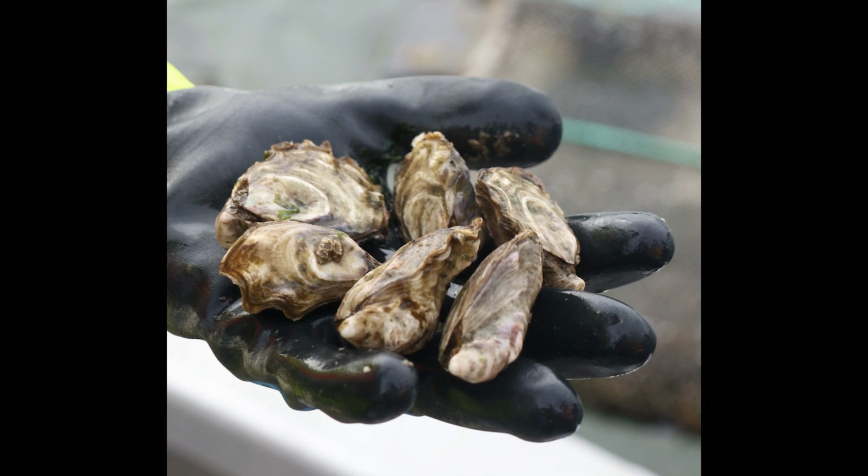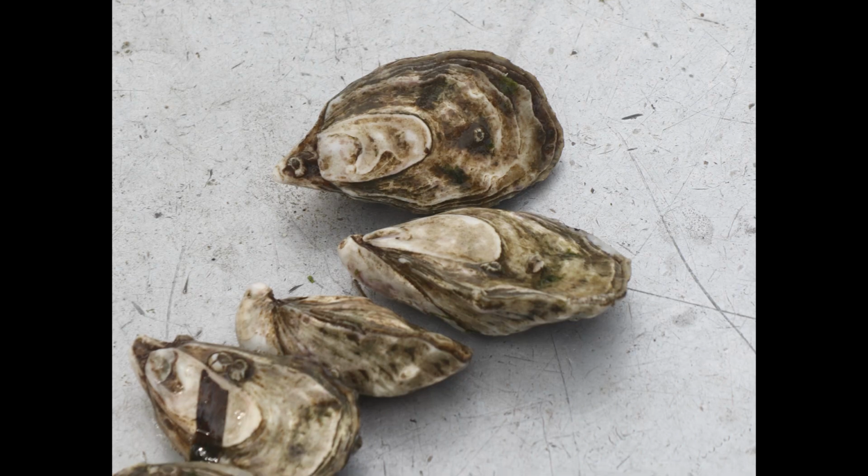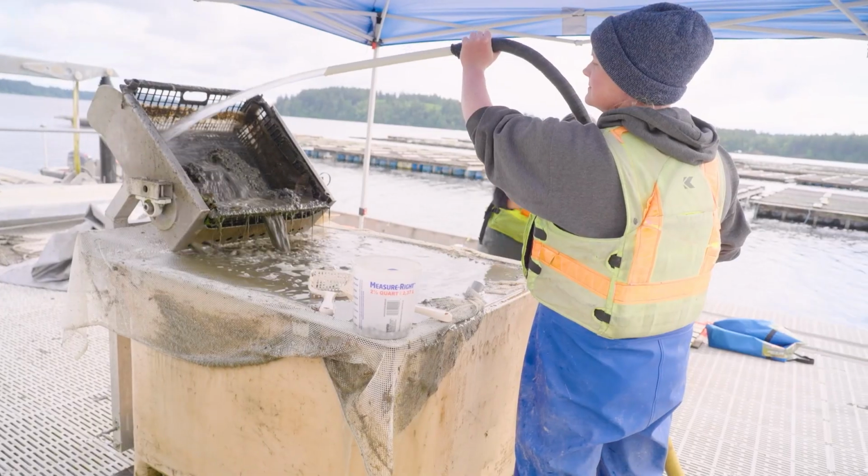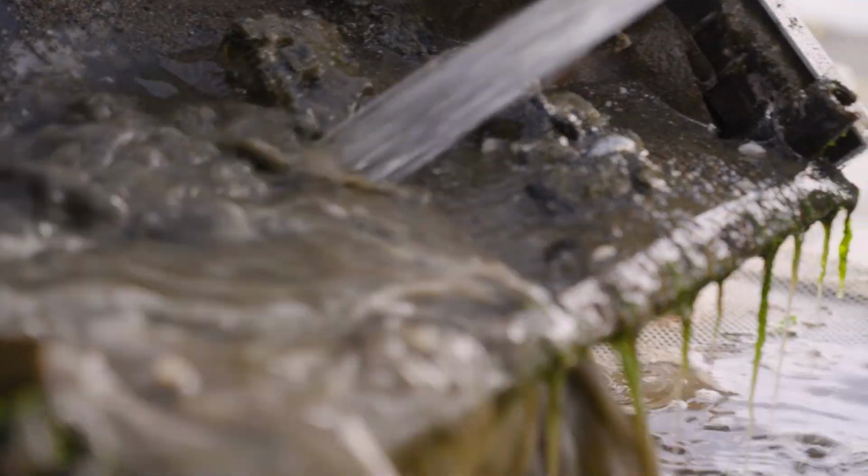While oysters are perhaps Taylor's best-known product, served locally in its oyster bars and at restaurants around the world, they're just one of the shellfish species that thrives here.